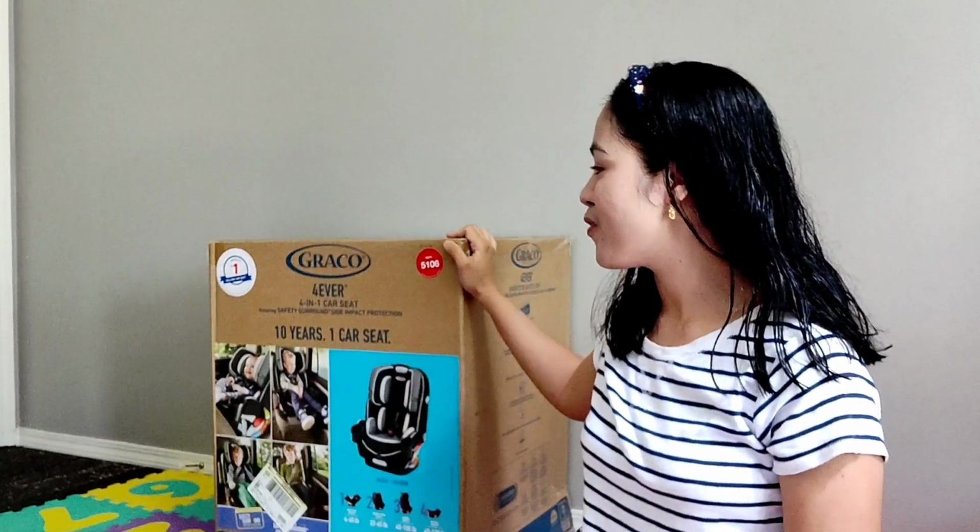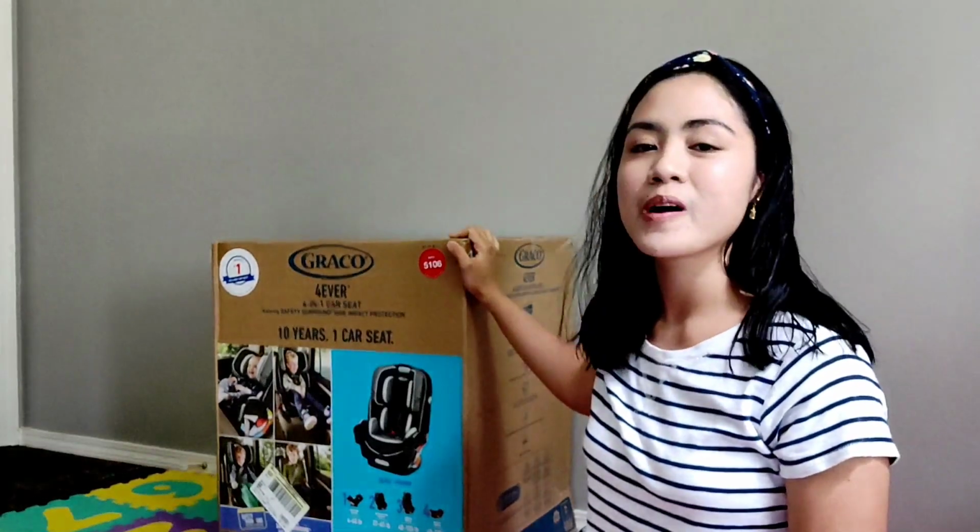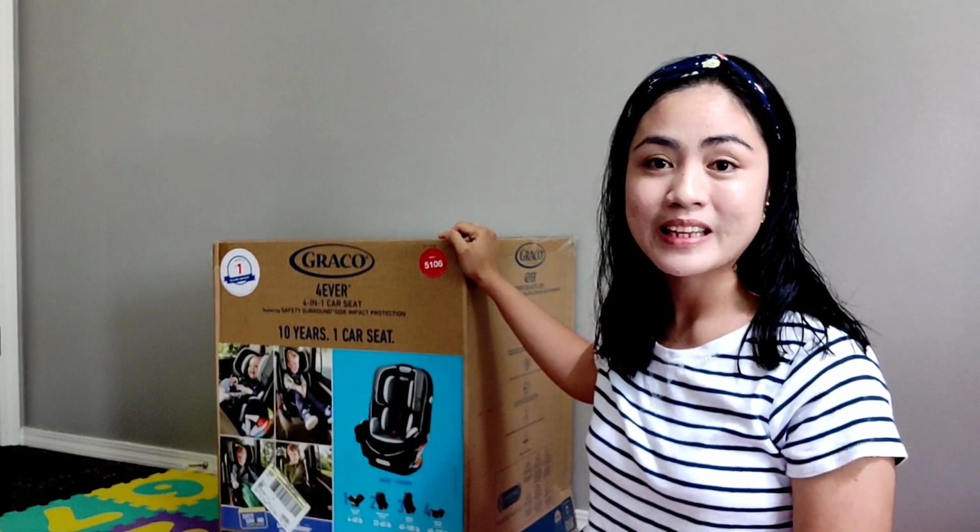The car seat that I am talking about, guys, is this Graco Forever 4-in-1 car seat featuring safety surround side impact protection that we bought in Target 2 days ago.